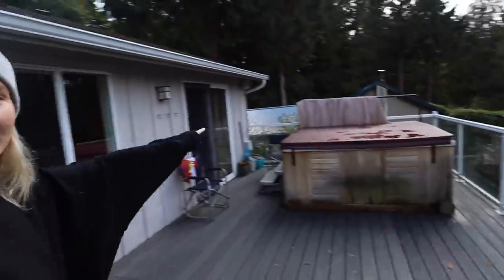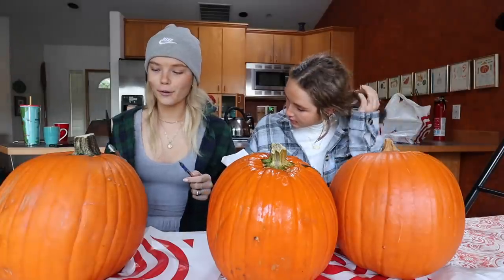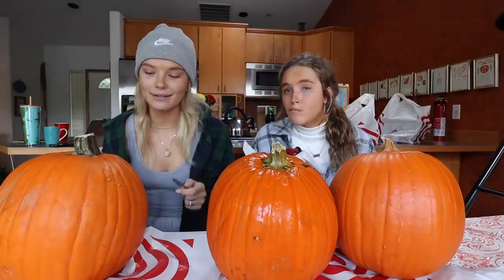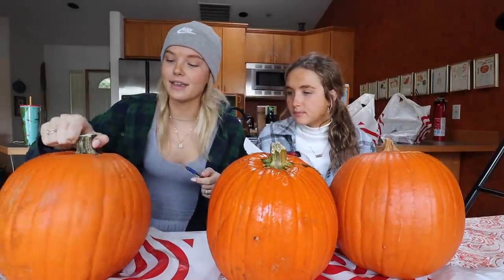I also am about to climb in that hot tub because I'm so freaking cold right now. This hot tub is absolutely calling my name. I'm jumping right in. Checkout for our Airbnb is in literally 20 minutes, and we realized we never carved the pumpkins. We did the boring part.